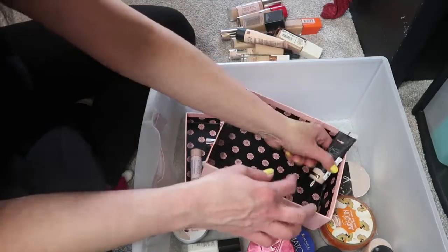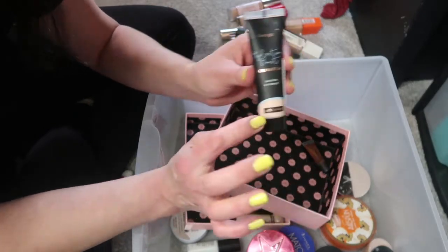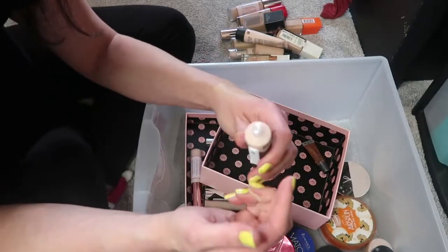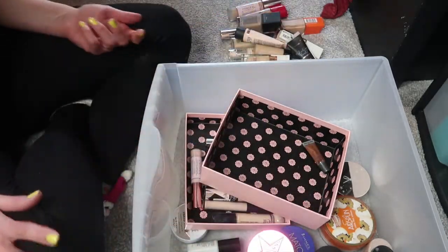For some reason I have not opened this, and this is the George Hydration Boost foundation. Again, it's smooth and hydrating, and it's moisturizing, so I want to give that a go. I've still got a seal on it. I haven't used it yet, so I don't own a huge amount of foundations, to be honest.